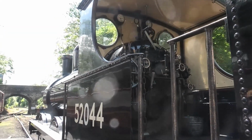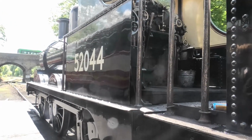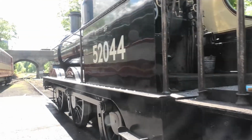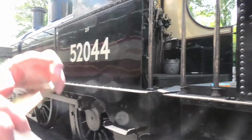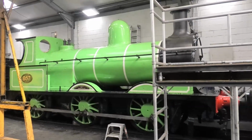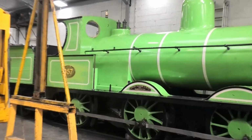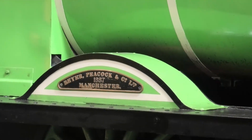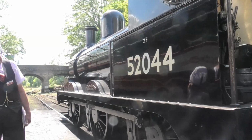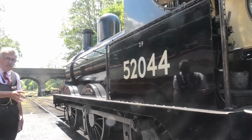Locomotive. This one was built by Beyer Peacock in Manchester in 1887. It is the oldest working locomotive we've got on the railway. Still regularly steams. Prior to receiving this livery last year, she was in a rather garish green livery. Was nicknamed the Green Dragon. We still affectionately call her the Green Dragon, which dated back to her appearance in the original Railway Children film, when she carried that green livery and was known as the Green Dragon by the Railway Children. She spent most of her life working shunting and local pickup goods in the Manchester area.